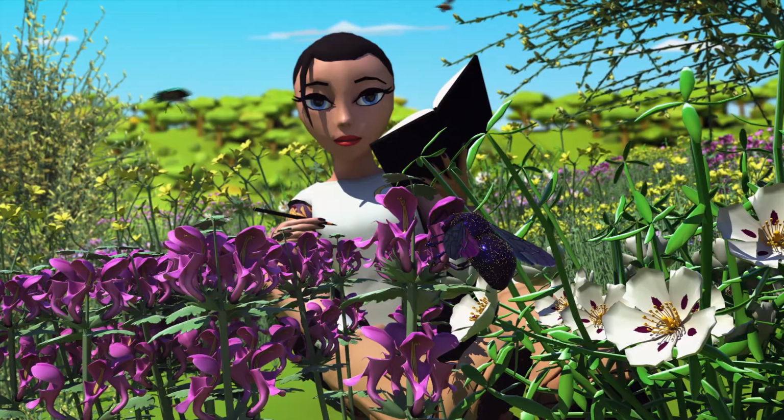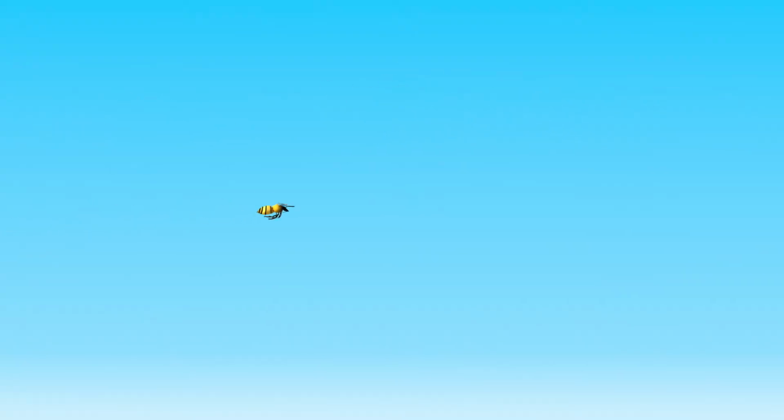Due to this diversity of forms and behaviors, you will surely be able to see them in many different types of flowers. Now you know that there are many different types of pollinators and that, due to their characteristics, they can be grouped into what scientists call functional groups. Dare to identify them.